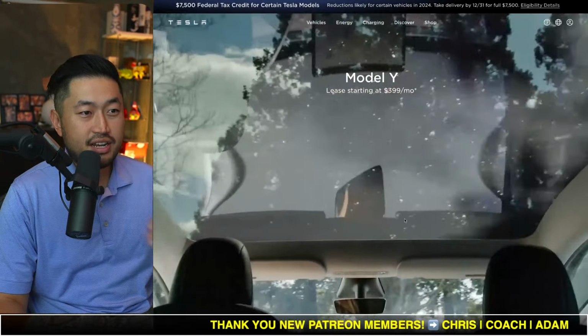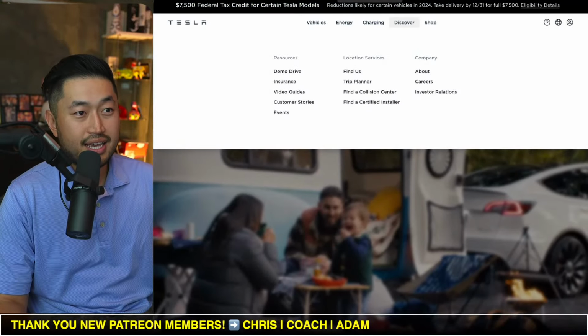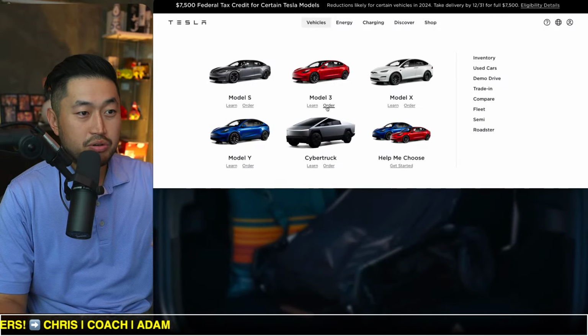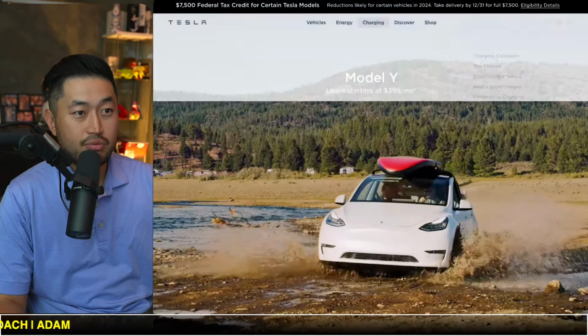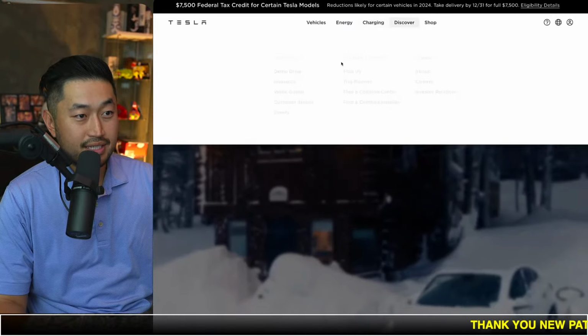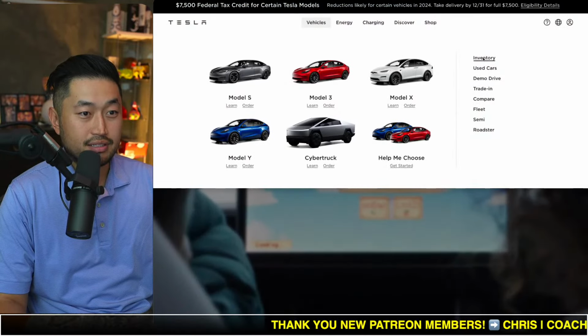And the question in here is, can this stack with current incentives? Most likely it can't stack with the referral code discount because when you click the link, it drops you right onto the website, and you can see there's a special URL link that basically shows all the different things that's coding it so that it can get that $1,000 discount.